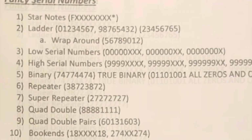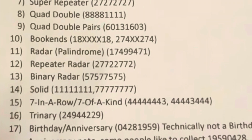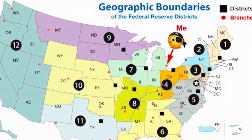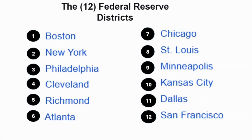Here's that list again so that we know what we're looking for when searching for fancy serial numbers on dollar bills. This was borrowed from another YouTuber. Again, I kind of cut short the geographic boundaries, but here's that map again. You can snap the screenshot, and then here's a list of the 12 Federal Reserve districts, of which I am in number 7, the Chicago.